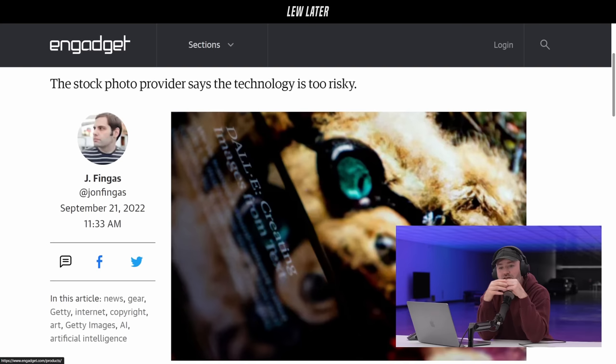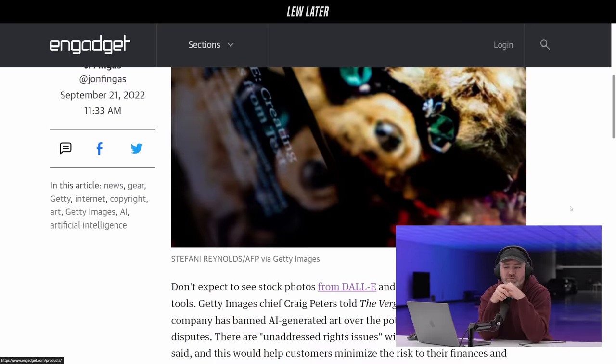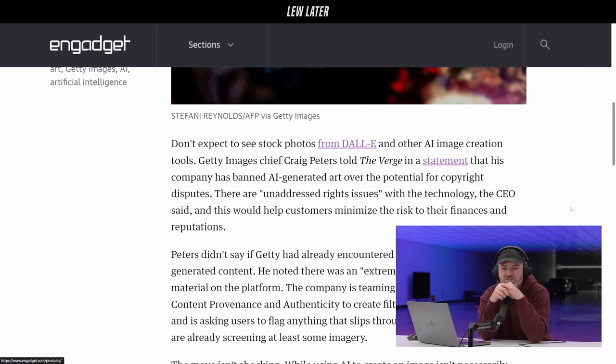Don't expect to see stock photos from DALL-E and other AI image creation tools. Getty Images chief Craig Peters told The Verge in a statement that his company has banned AI-generated art over the potential for copyright disputes. Well, that's the thing. All it takes is a dispute. It doesn't have to be proven. It can be enough of a nuisance. You have a lawyer sitting over there, and they're just like, oh God, never mind.